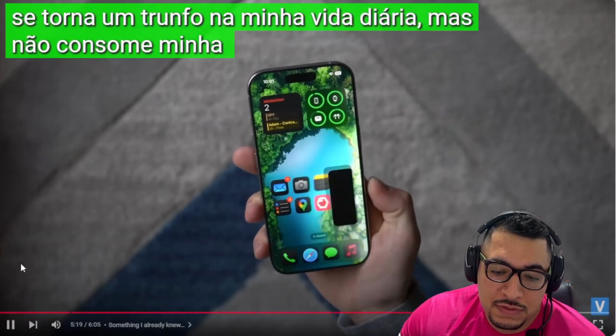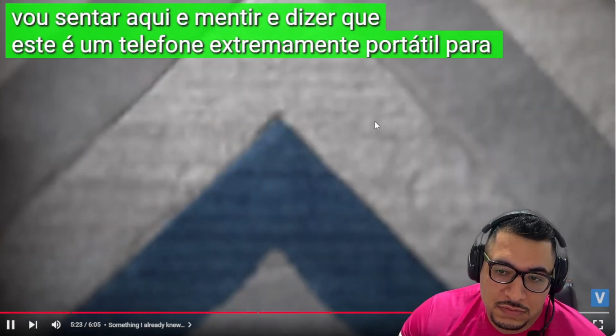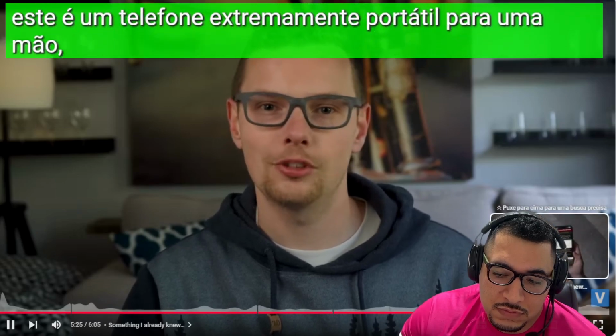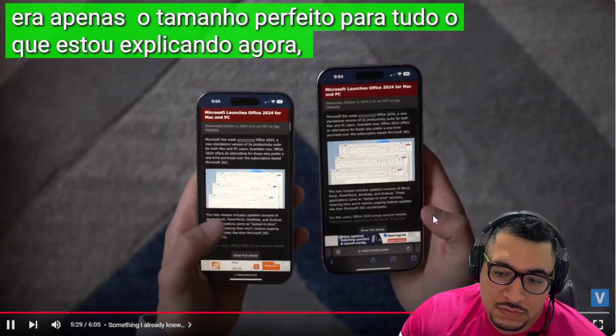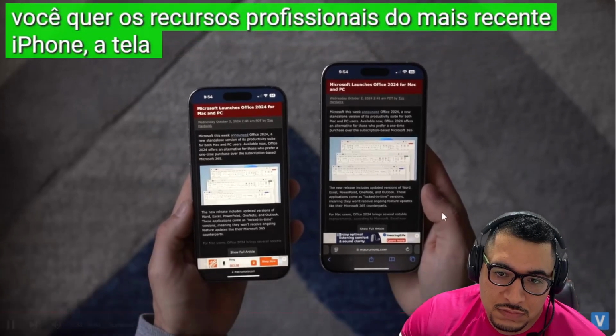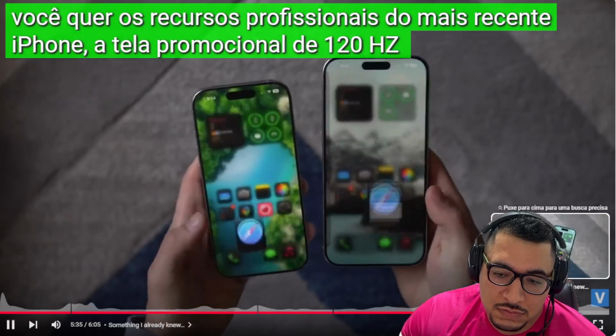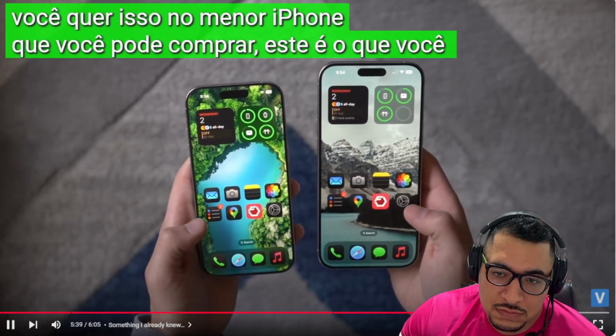But doesn't consume my life. Now, I'm not going to sit here and lie and say that this is an extremely portable one-handed phone, because I think the iPhone 13 mini was just the perfect size for everything that I'm explaining right now. But if you want the Pro features of the latest iPhone, the ProMotion 120Hz display, and you want that in the smallest iPhone that you can buy, this is the one to get.